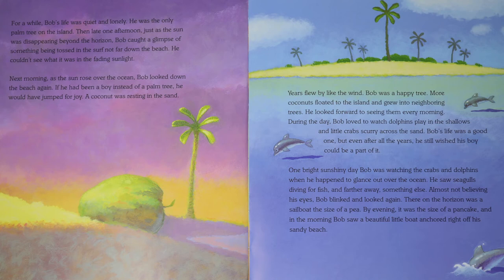Then, late one afternoon, just as the sun was disappearing beyond the horizon, Bob caught a glimpse of something being tossed in the surf not far down the beach. He couldn't see what it was in the fading sunlight. Can you guess what Bob saw? Now let's read on to find out.